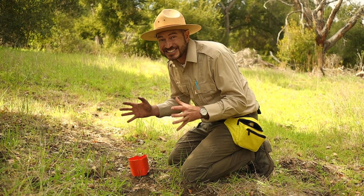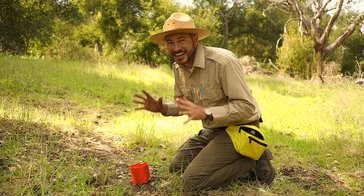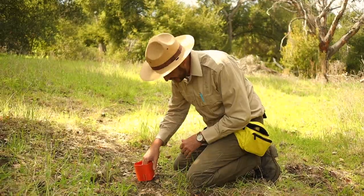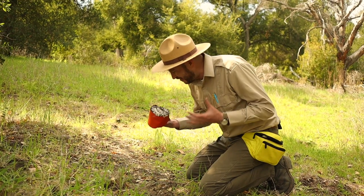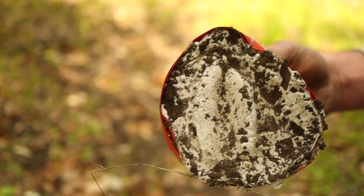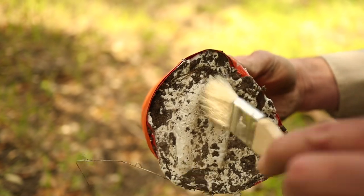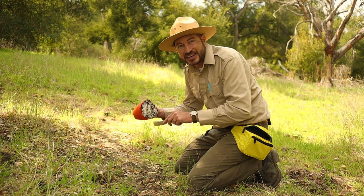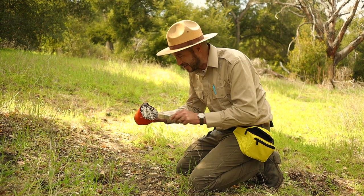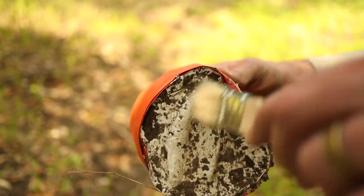Well, our casting material has gotten nice and hard, so I'm gonna lift up the mold and check out our track. Oh yes, it worked perfectly. It's a little muddy, but that's okay. I brought a brush just for this occasion. Gently brush off all the loose dirt, and we can even clean it up a little bit more when we get back to the Ranger Station. It looks great.